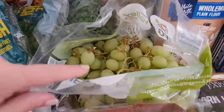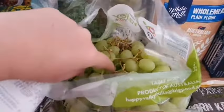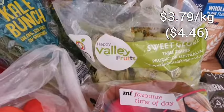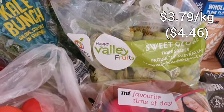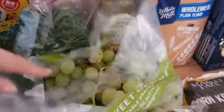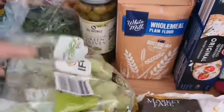Grapes, not a bad price. As you can see, somebody's already been into these. These ones were $3.80 a kilo, and this is just over a kilo of grapes. I'll wash those up, get those into a container, and they'll be eaten over the next couple of days anyways.